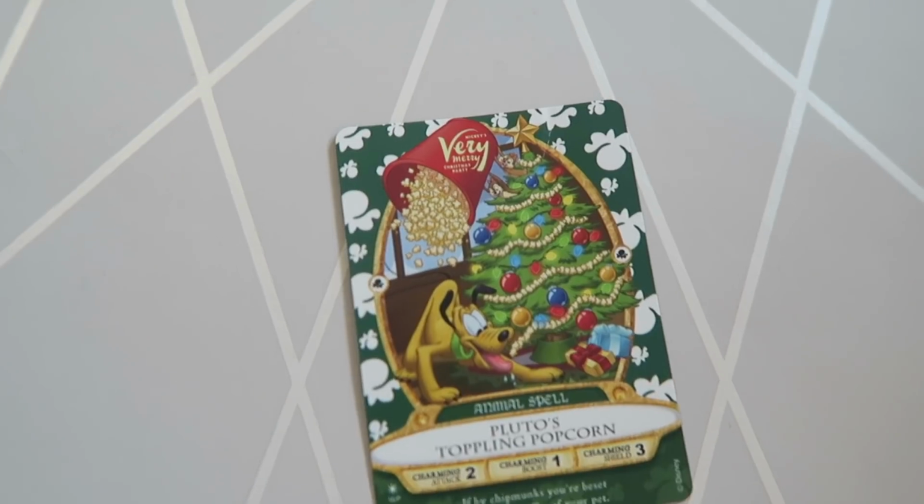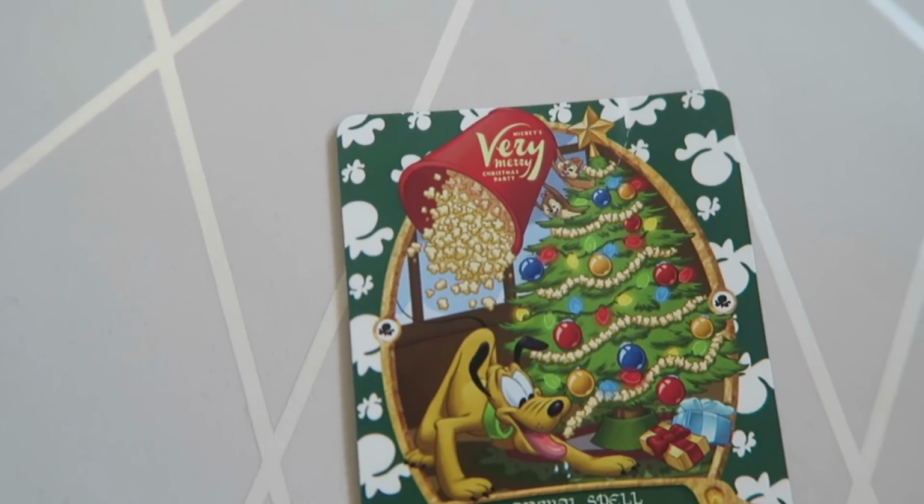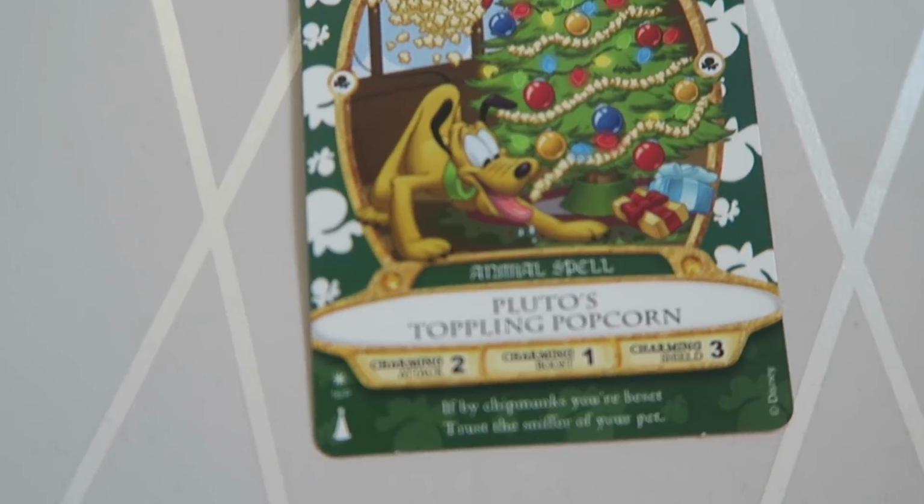And also when we went to Mickey's Very Merry Christmas Party, I got the Sorcerers of the Magic Kingdom card. This is something that we didn't get around to on this trip, but we meant to. We did so much and packed so much in, it ended up being a bit of a wild ride on this trip. So we will in future videos show you how it all works with Sorcerers of the Magic Kingdom, but I did want to get this card because they're exclusive to each of the parties they have at the Magic Kingdom. When I say each of the parties, I mean each year that they have the Halloween party and the Christmas party, not every single individual party, if that makes sense. But this one's really cute. It's got Pluto under the Christmas tree, some popcorn on there, and it's called Pluto's Toppling Popcorn, so I had to get that.